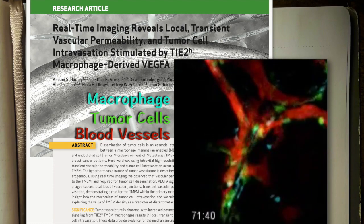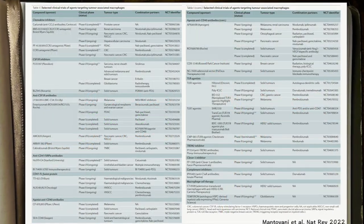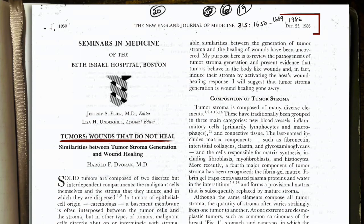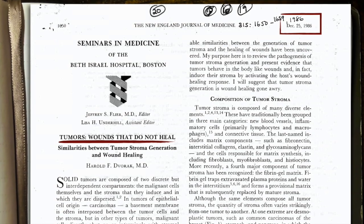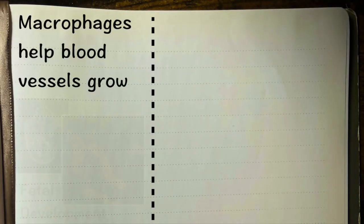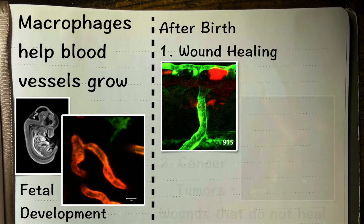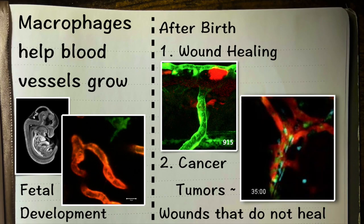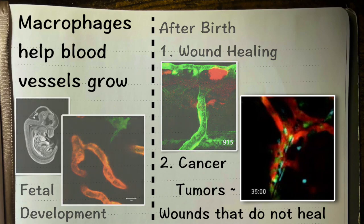Designing therapies against these tumor-associated macrophages is currently a very active field in immuno-oncology. Tumors as wounds that do not heal has been a concept that's been around for the past 4 decades. It still astounds me that the same process that is so fundamentally important and beneficial for us to stay alive, like being born and healing from injuries, could also cause such devastation as cancer.